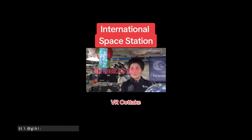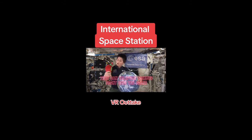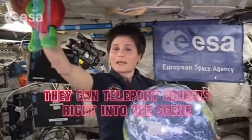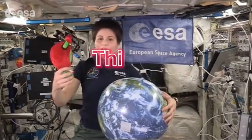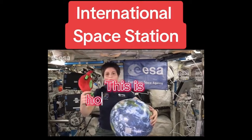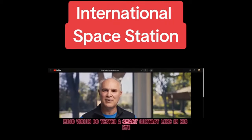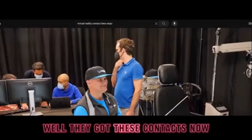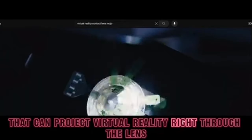Oh, look at that. They can teleport objects right into the scene. The passage discusses the use of smart contact lenses that can project virtual reality without the need for bulky headsets. This is how it works. Mojo Vision's CEO tested a smart contact lens in his eye. Well, they got these contacts now that can project virtual reality right through the lens.